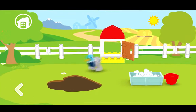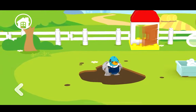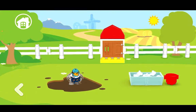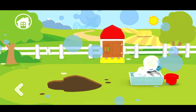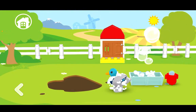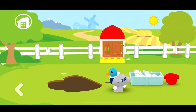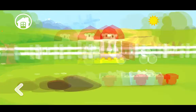Quack, quack. Dog! Quack, quack. No! Why do you want to do it? Okay, put the dog in the bowl and wash it. Then some water from the bucket. The clean dog. Go next.